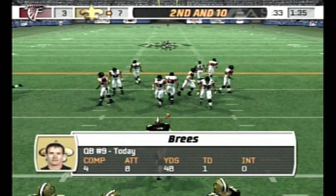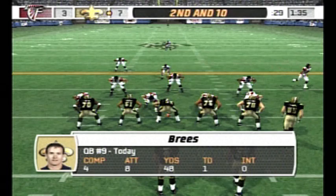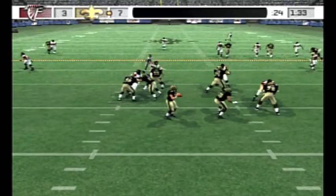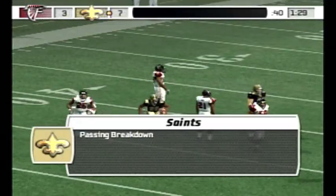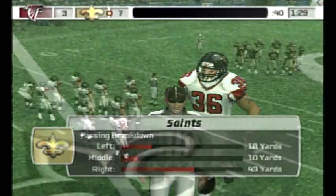Second and 10. Ball on the 20-yard line. Breeze back in the shotgun. Gets rid of it. Jumps up. He has it. Aloy comes up to make the play at the 43-yard line. Drew Breeze is one of those guys who plays with a little chip on his shoulder.